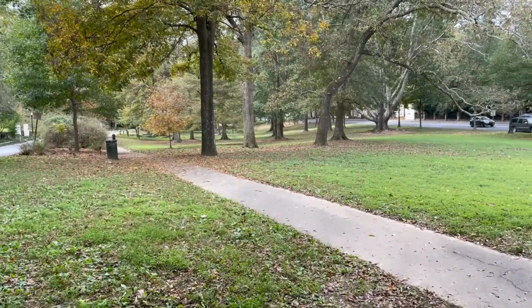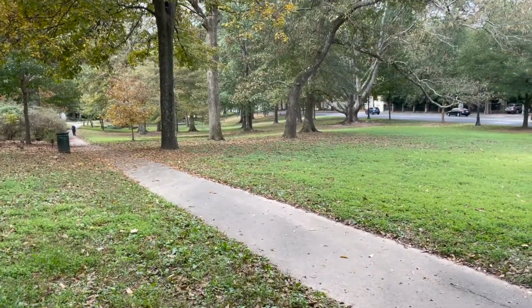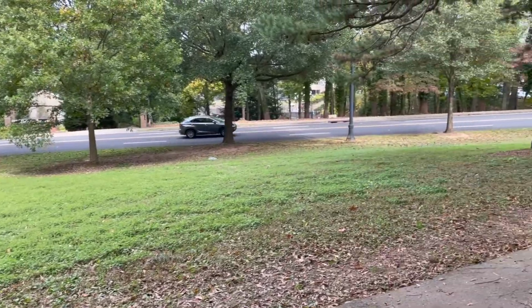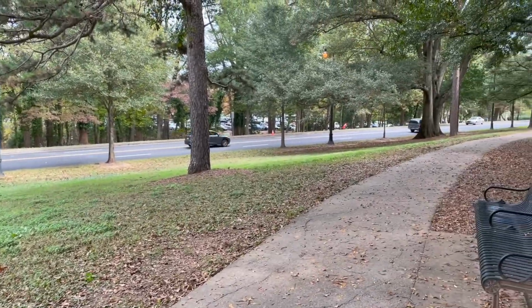But I mean, look how beautiful this area is. Just tons of trees, tons of greenery. This is fall, so everything's kind of turning a little brown, but you can imagine at the peak of summertime how lush and green it is. But this road right here is Ponce de Leon. So if you go this way, you'll run right into Midtown. And if you go out the other way, you're going to hit City of Decatur.